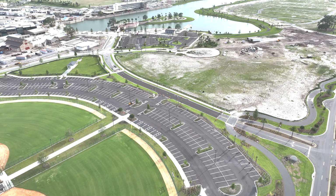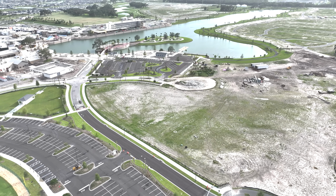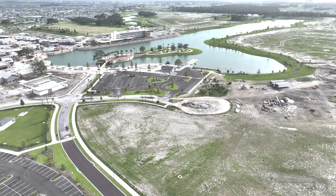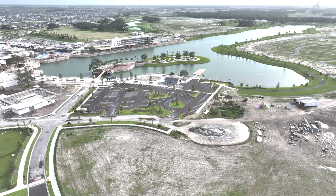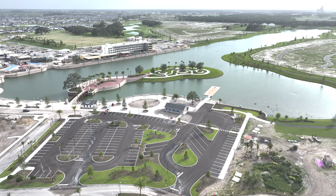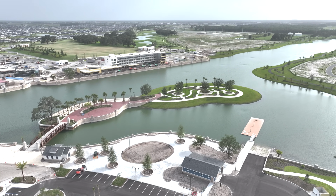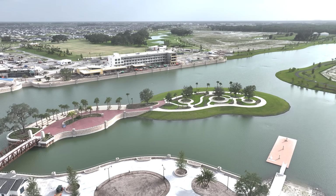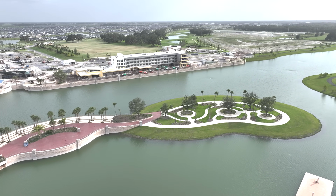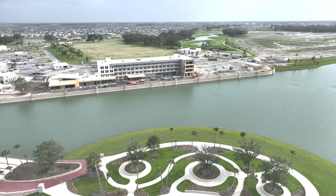And there was some big news just this past week that the developer sold off Citizens First Bank to an outside company. So now an outside company owns Citizens First, and that is the biggest bank that does the most business inside the Villages area. It'll be interesting to see how that plays out.